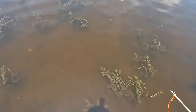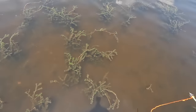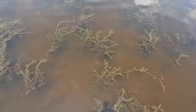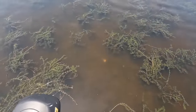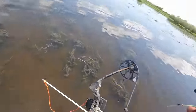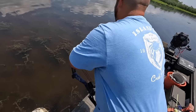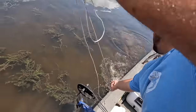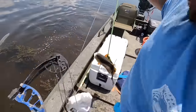That's a big one, was Jack? The last one. That's a little fish right there. Oh, I see the arrow shaking. See it shaking. Come on. Wow. How about that?